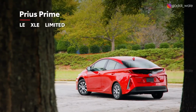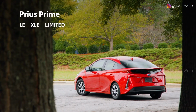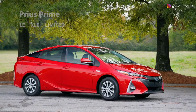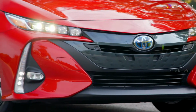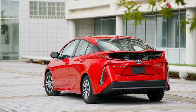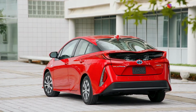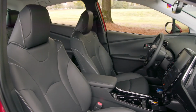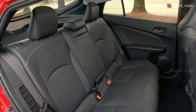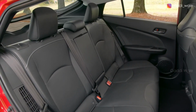Prius Prime follows a similar naming convention as Prius, with an LE, XLE, and Limited grade. However, Prime also sports a unique exterior, including different headlights and a dual-wave rear glass designed to make the vehicle even more aerodynamic. And inside, carpoolers will be glad to know that Prime features updated bench-style rear seating that can fit up to 3 passengers in comfort.